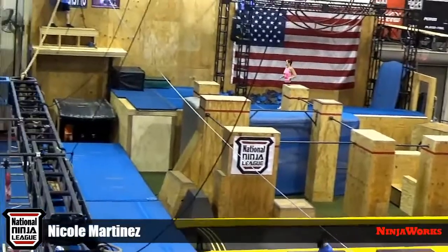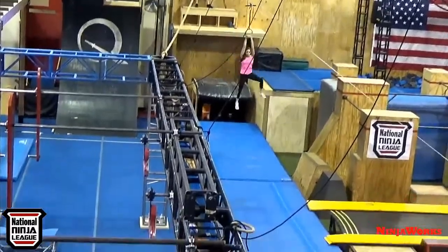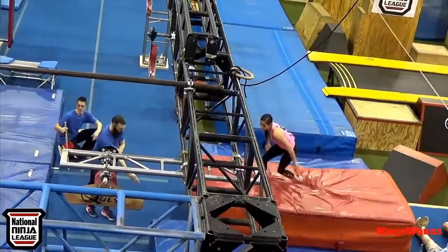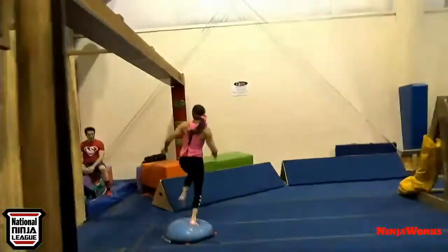All right, here we go. She's looking good. It's a nice pace. So right in between the obstacles, you really need to make up for speed. You really need to spin through. I was saying that earlier on today, and it always concerns me when I don't see that urgency. Yeah. Because you're losing valuable time that you could really use at the end of the course. Exactly.